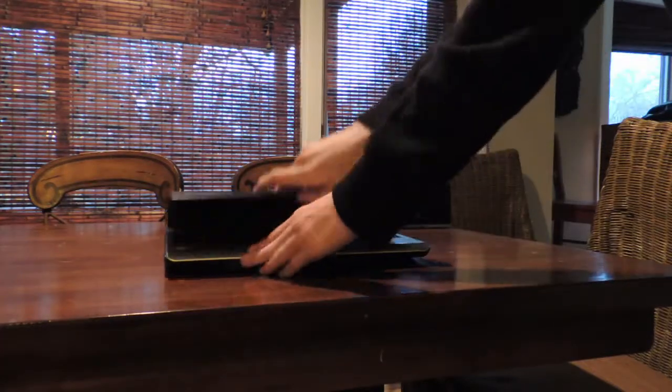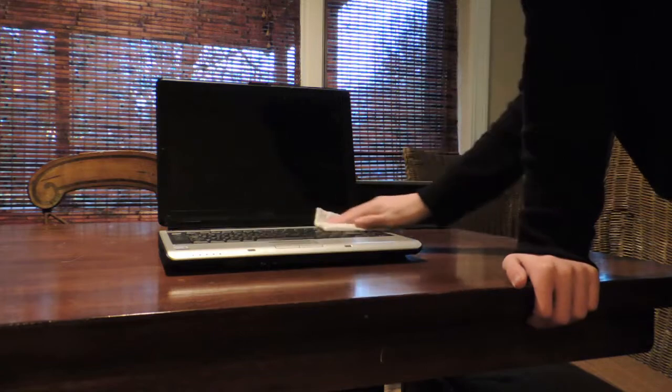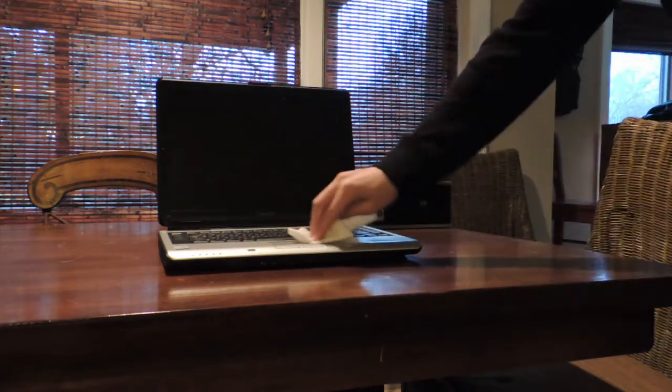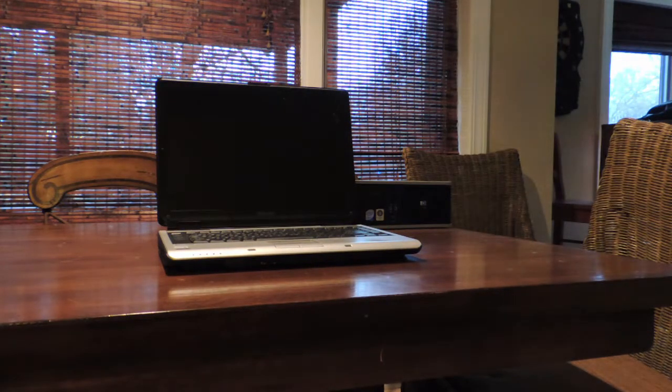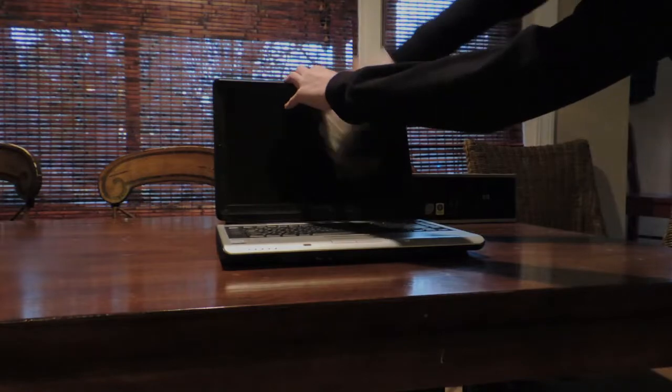So I took it inside and I used a Swiffer cloth just to get all the dust off of the keyboard and screen. But that didn't work for all of the screen, because as you can see here, there are lots of weird stains that look like coffee stains on it. I have no idea what they are, but I pulled out a wet paper towel and that seemed to do the trick.